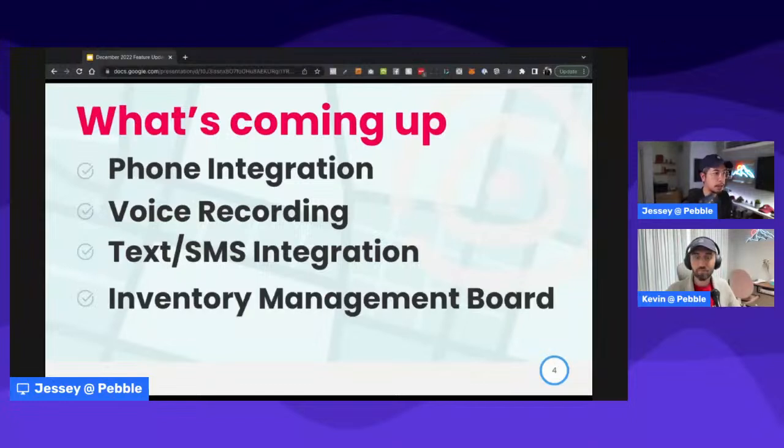All right. And then the other big one here, Kevin, do you want to talk a little bit about this? The inventory management board. Yeah, so this has been a request for a very, very long time and something that we have been talking about for a very, very long time, trying to understand how to manage your inventory.